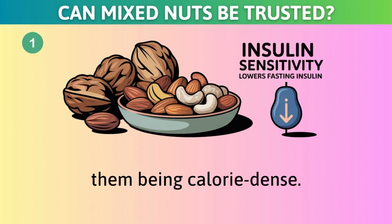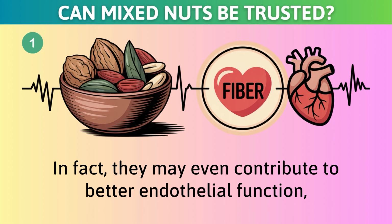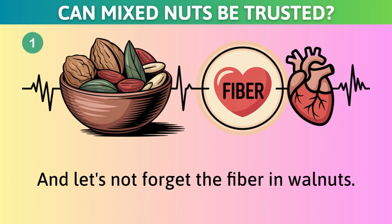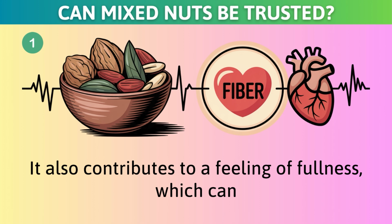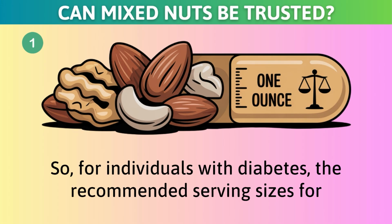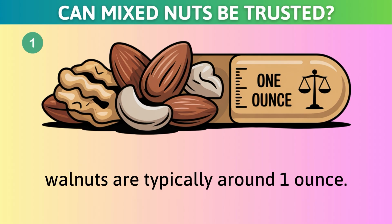them being calorie-dense. In fact, they may even contribute to better endothelial function, which is vital for cardiovascular health, a common concern for diabetics. And let's not forget the fiber in walnuts. It also contributes to a feeling of fullness, which can help with appetite control and prevent overeating, further supporting diabetes management. So, for individuals with diabetes, the recommended serving sizes for walnuts are typically around 1 ounce.